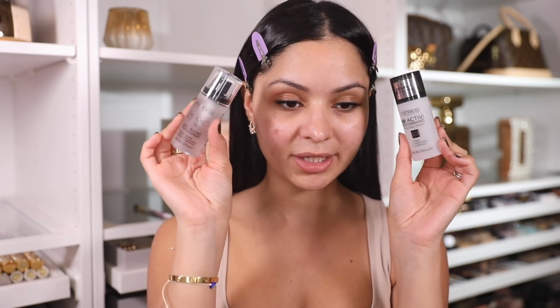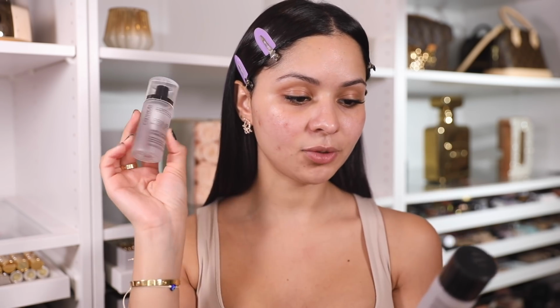So I'm gonna go in and prime my skin. I have these two sprays right here by Catrice Cosmetics, and one has a matte finish and the other one says it's cooling and refreshing. I actually have used the matte one and I really like it, but I want to try this one today. It's the HD Active Performance Freezing Spray. It says it's long wear, fixing, protecting, and hydrating. So you can use it under and over your makeup.